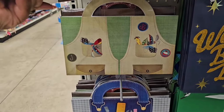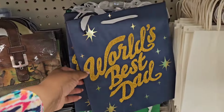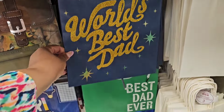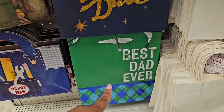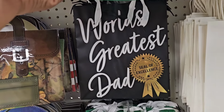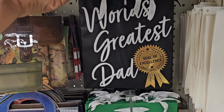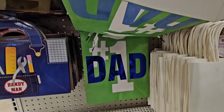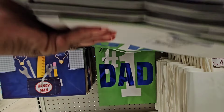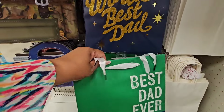I've shared with you these gift bags for Father's Day, but I haven't seen this one. This one says World's Best Dad. This one says Best Dad Ever. And this one's really, really nice. It says World's Greatest Dad, Seal of Excellence. And this one says Number One Dad. It's kind of hard to see them because they are stacked in front of each other.